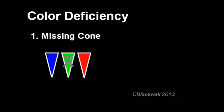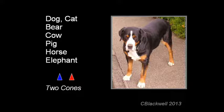The simplest to understand is when one entire cone class is missing. Actually, it's possible to miss more than 1 cone class, but that is rare. For example, if the green cones are missing, as we saw with Mr. Dalton, in humans this results in a deficit in red-green color vision. You might find it interesting to know that for most terrestrial mammals, this is their standard level of color vision.